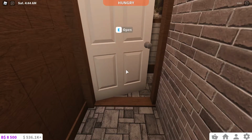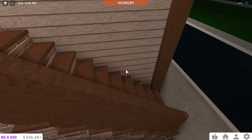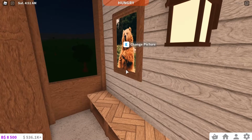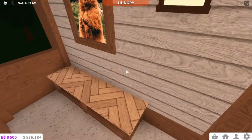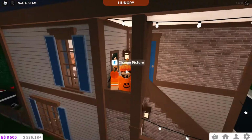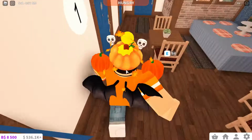I don't know why, but my door trick isn't working. I think it's because my computer's pretty hot, so I just need a break after this. But got the bear. Of course, now I have officially had the bear in Duckville. You can sit here. This is a little balcony, kind of, so I can look out there.